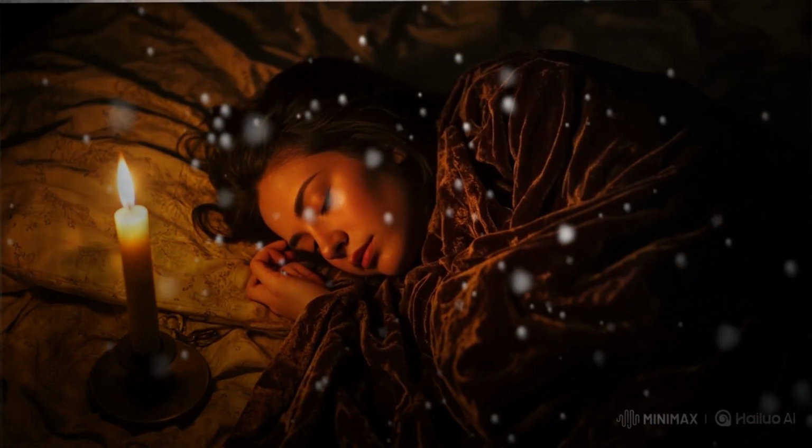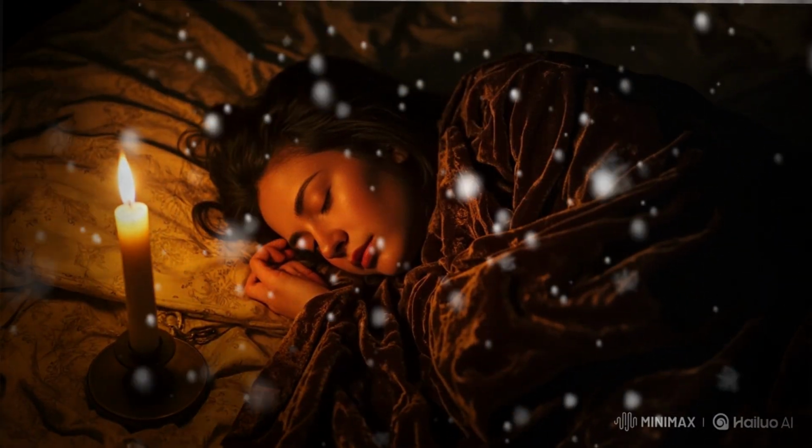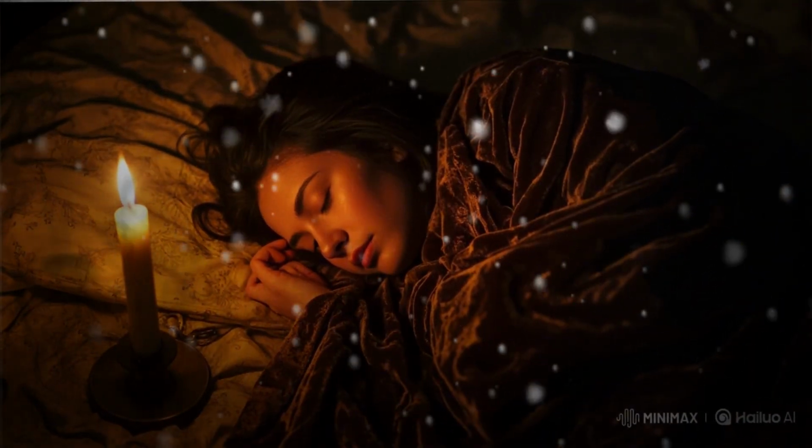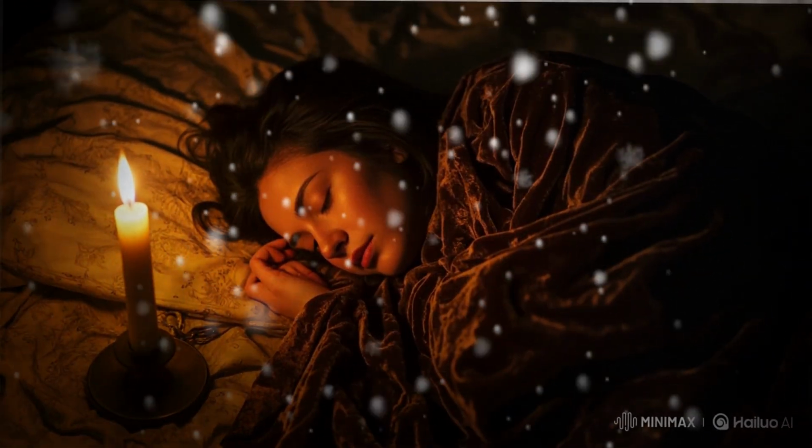Sleep is near. You don't have to chase it. Just wait. Let your mind grow drowsy and loose. Let your muscles follow. Let the room around you fade until all that's left is the rhythm of your breath and the whisper of quiet. You've earned this. Good night.